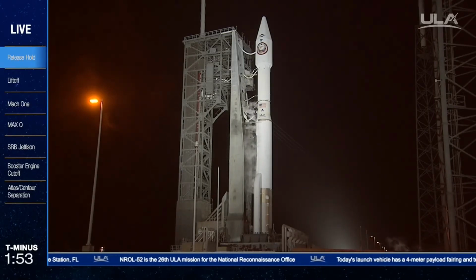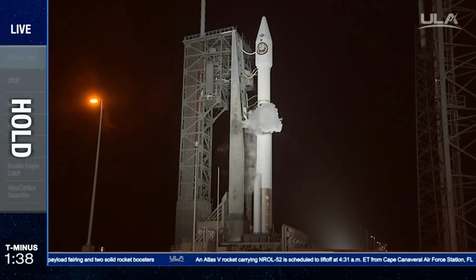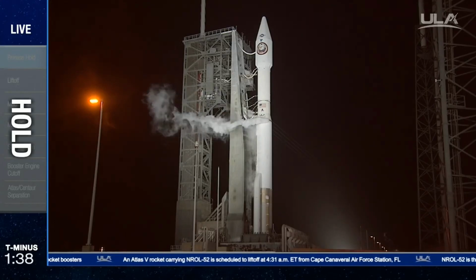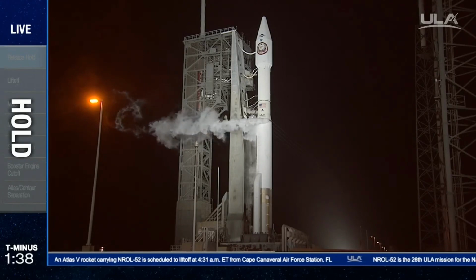155, launch sequence start. 150. Securing Centaur LH2. Securing Centaur LO2. Hold. This is where there's no go. LC switch not ready. Clock is stopped at T-minus 1 minute, 37 seconds. All personnel, turn to Operation 80, page 141.